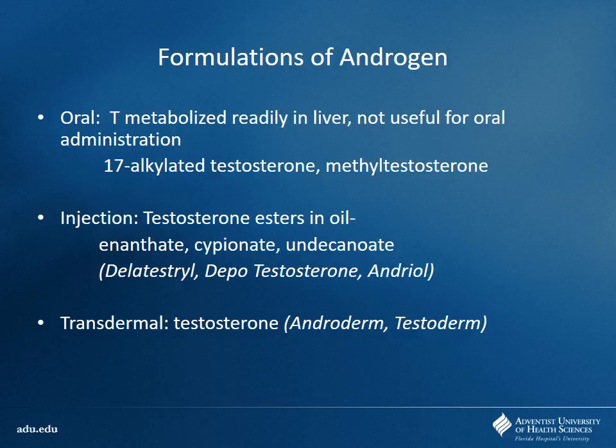So again, mentioning the formulations here, testosterone gets metabolized pretty readily in the liver, and so for the most part, it's not useful for oral administration. That's why we use things like methyl testosterone or other formulations in order to help bypass that liver metabolism in order to have it be more active. The other thing you could do is just to give it an injection or transdermal formulation.